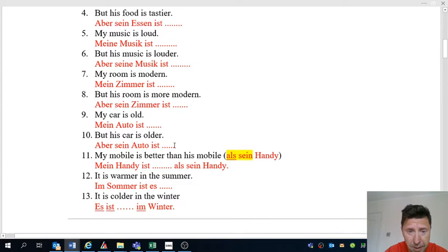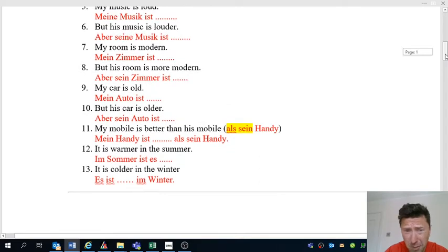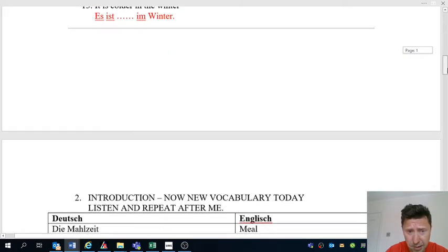You're adding two dots above the a. Mein Handy ist besser als sein Handy. Im Sommer ist es wärmer und es ist kalt im Winter. So this is your homework here. Please listen to it again. I did it very quickly. I'm trying to do things quickly so that I can upload those videos onto YouTube without using up too much capacity or time here. But you can stop at any point of this lesson and go back again. You don't have to do everything in 1 minute. Okay, so the homework is ticked off now.